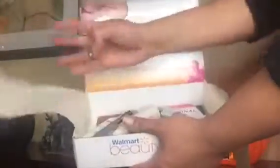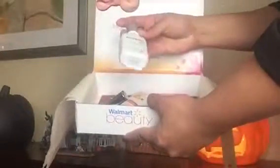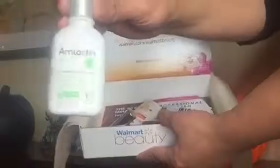Once we have the box open, we start going through the products. It has some tissue paper, like most boxes or subscription boxes. And the first product that we have is a skin moisturizing lotion.